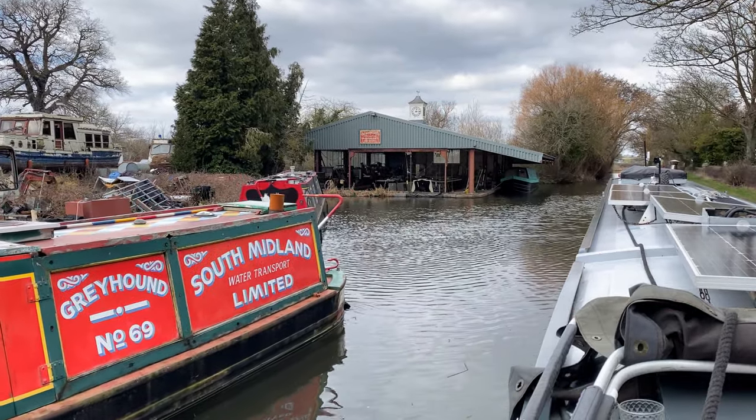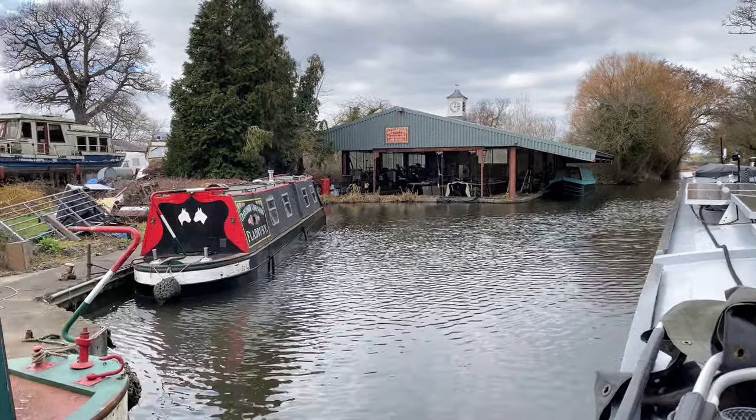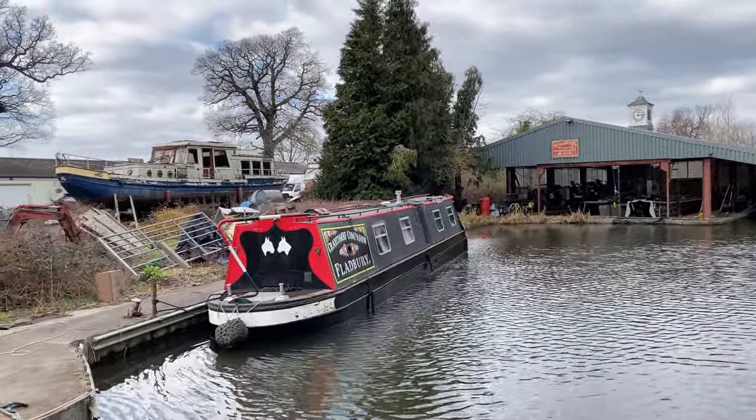The village of Polesworth is about 30 minutes cruise north of here and offers a small shop and two public houses, and a wider range of shops can be found at Atherstone.